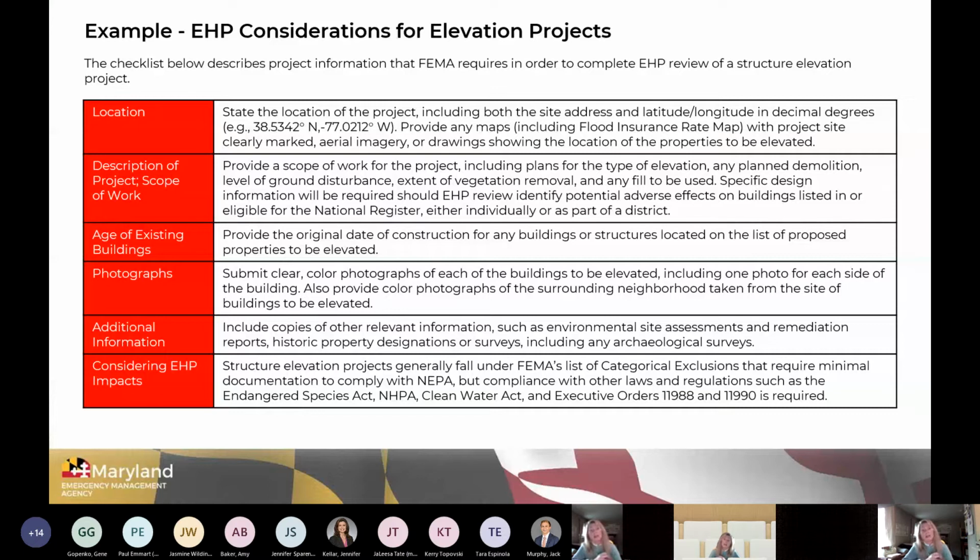Also, again, the age of an existing building is critical. Provide the original date of construction for any buildings or structures located on the list of proposed properties to be elevated. Submit clear color photographs of each building to be elevated, including one photo for each side of the building. Provide color photographs of the surrounding neighborhood taken from the site of the buildings to be elevated.